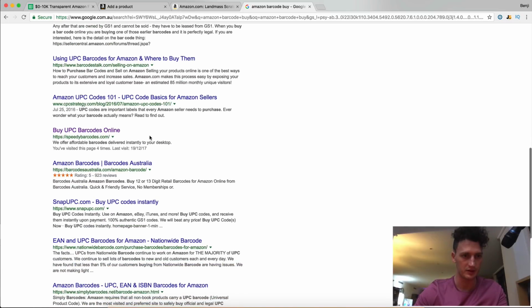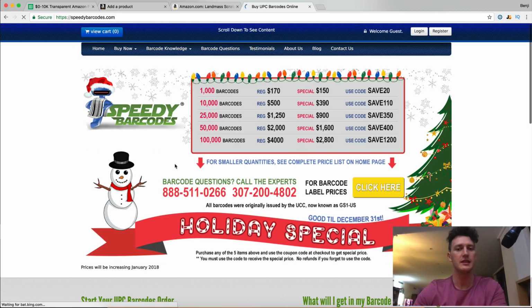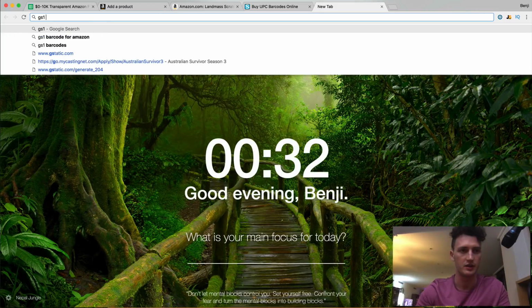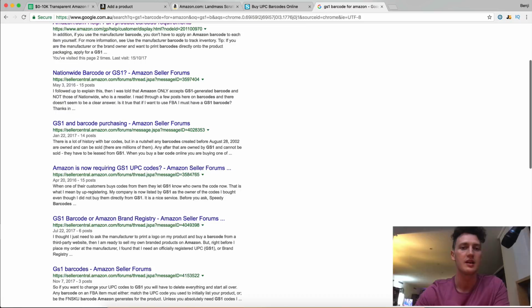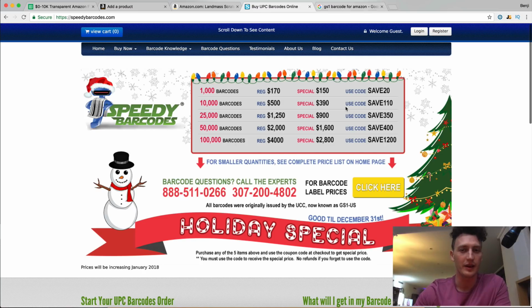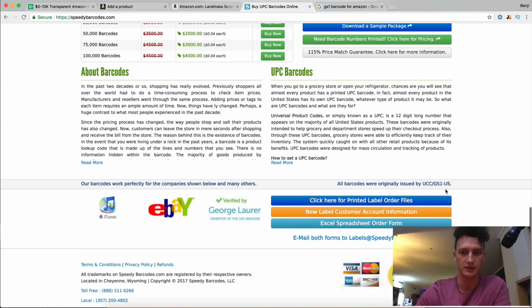Barcode Stalk. Speedy Barcodes is the one I like to use. Barcodes Australia. I'm in Australia, so that's why that one's coming up. Snap UPC. So Speedy Barcodes online. You will see that Amazon now require what's called a GS1 barcode. So you can type GS1 barcode for Amazon and see what comes up here. Now, as far as I'm aware, I would double check this one before you use Speedy Barcode, but it's been working for me so far.